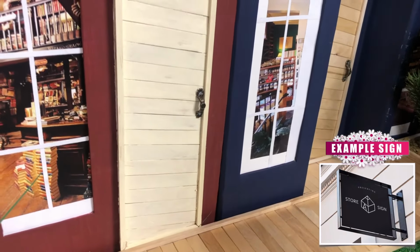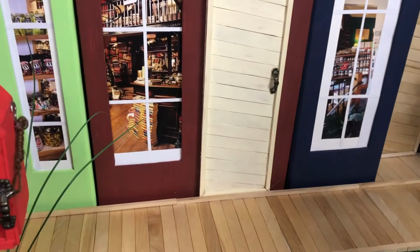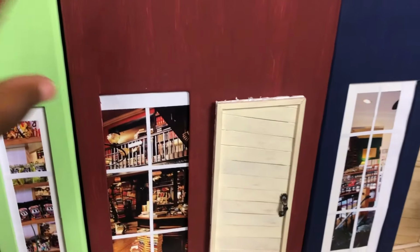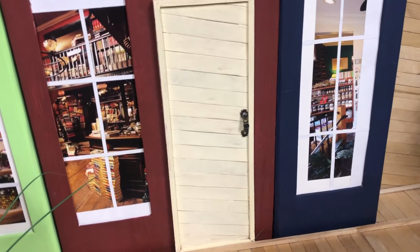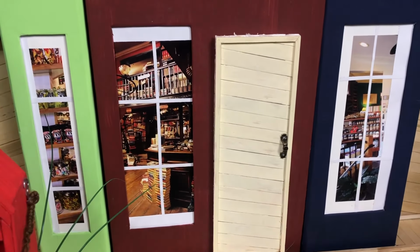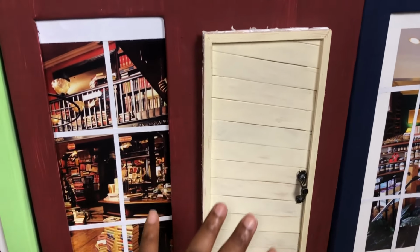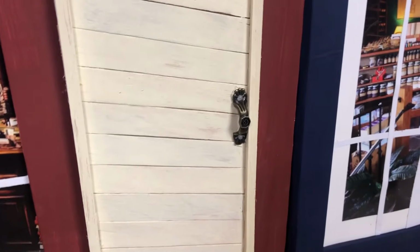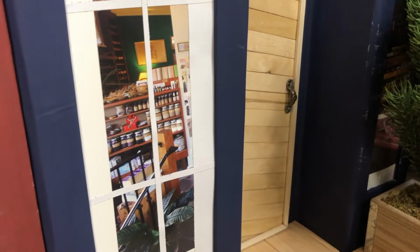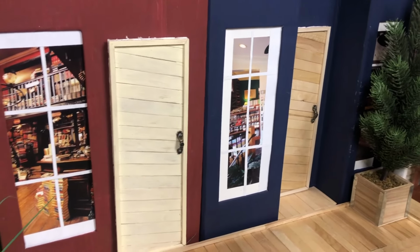But yeah, everything was made out of foam core board, and this one I ran out of foam core board, so it's made out of a cup of noodles box. But I like for the buildings to have a lot of dimension, a lot of texture, a lot of different materials. So you'll see that the doors are made out of popsicle sticks. I use real little brass handles I find in the scrapbook section at Hobby Lobby. And I try to make each of the buildings shaped differently, just again to give it dimension.